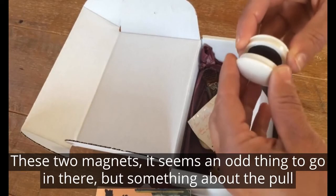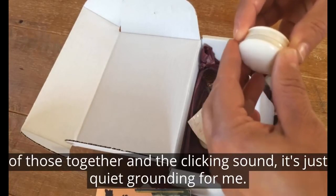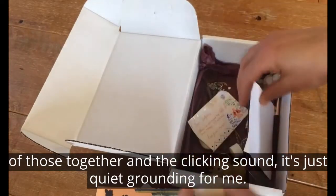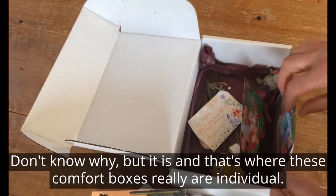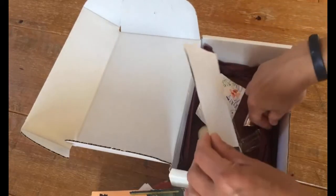These two magnets, it seems an odd thing to go in there, but something about the pull of those together and the clicky sound, it's just quite grounding for me. Don't know why, but it is. And that's where these comfort boxes really are individual. Some things work for some people and some things don't work for others.